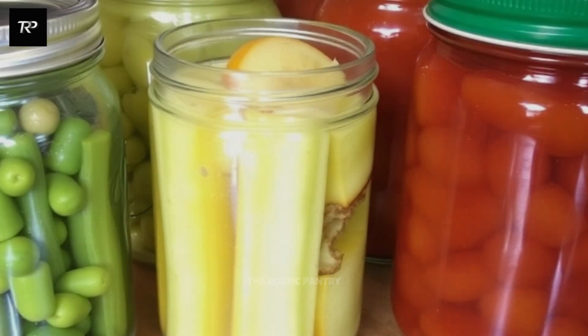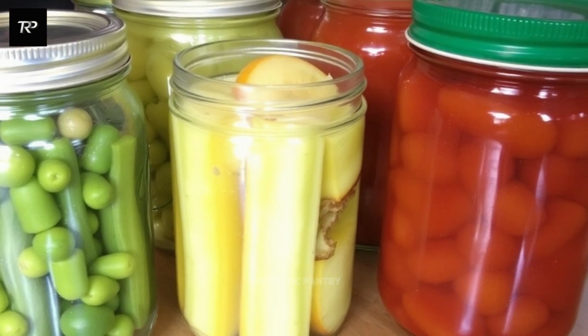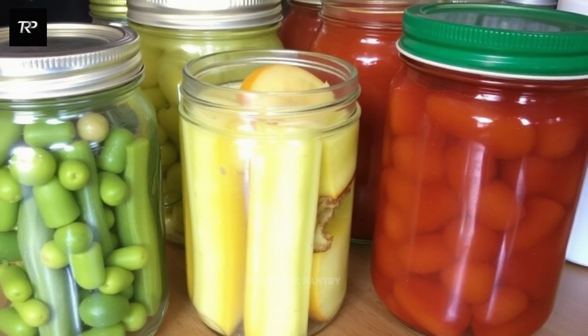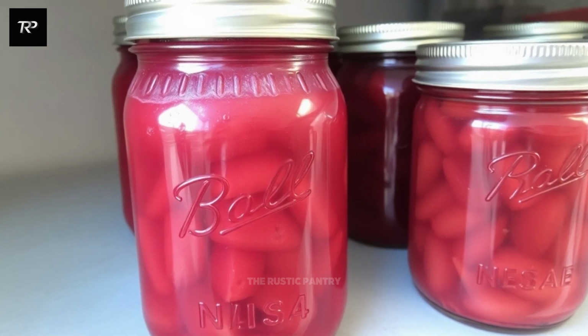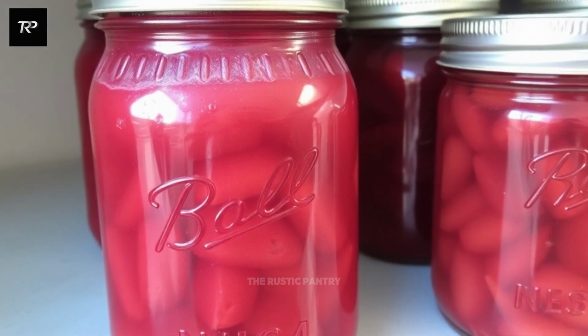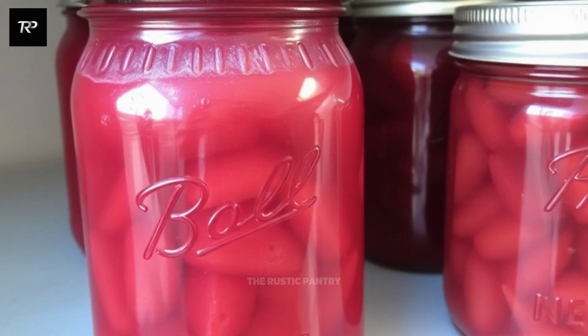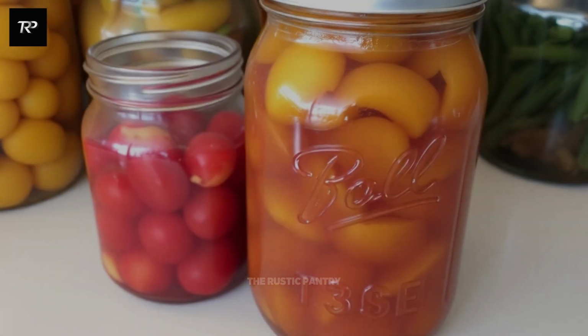Sometimes it goes wrong, and that's okay. Not every jar seals. Sometimes lids pop up, or bubbles form. Sometimes you open a jar in January and, well, it ain't pretty. Mold. A smell that makes you pull your head back fast. It happens, even to the experienced. Even to grandma. And you know what?